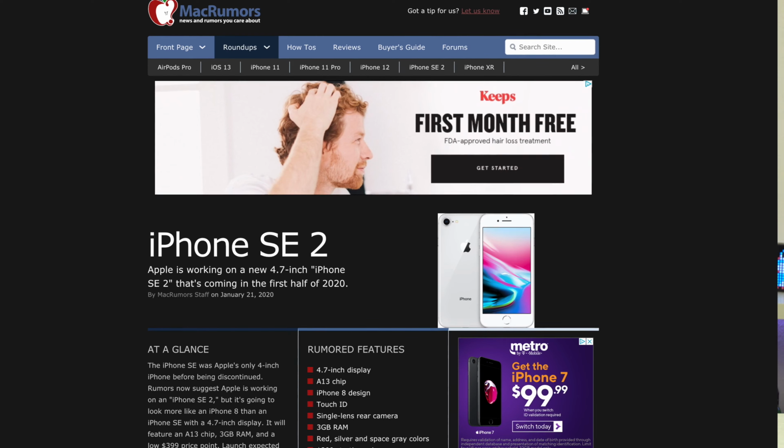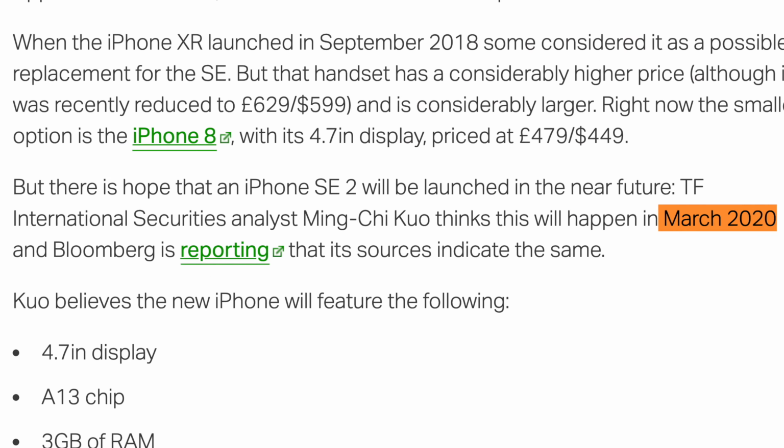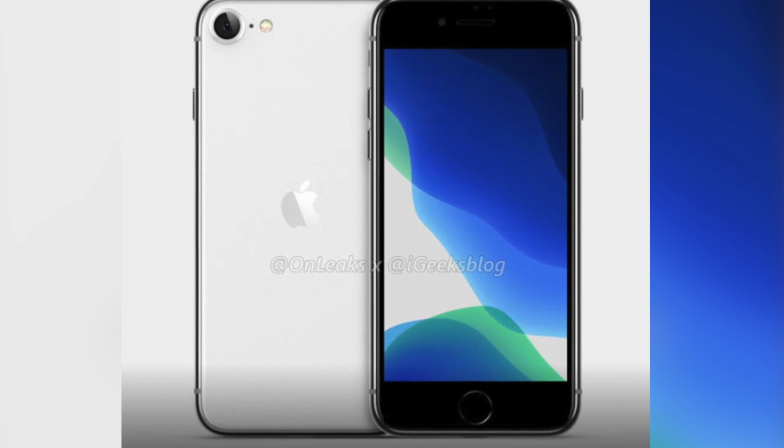So alright, the first thing I want to quickly cover is the new upcoming iPhone SE 2 or iPhone 9. Name still isn't confirmed what it will be called, but now we have a month of when this phone will get released, and it looks like it's going to be in March. But this image that you see here is very likely that this is going to be the finished product.